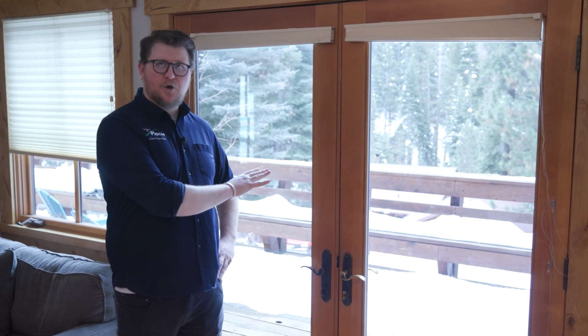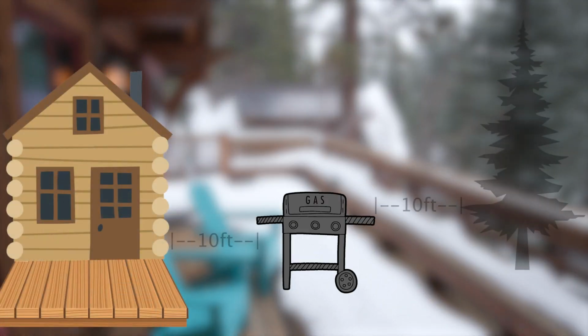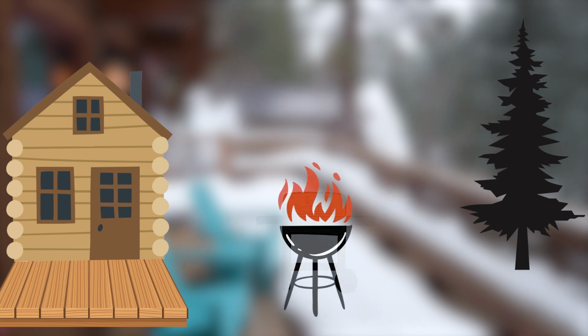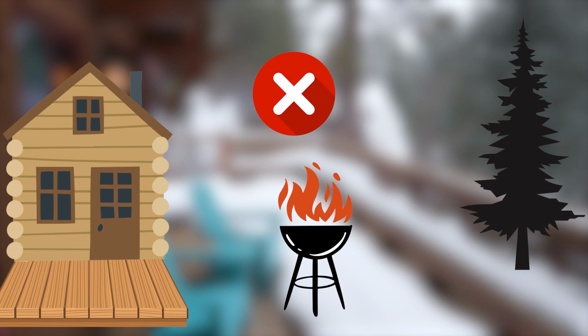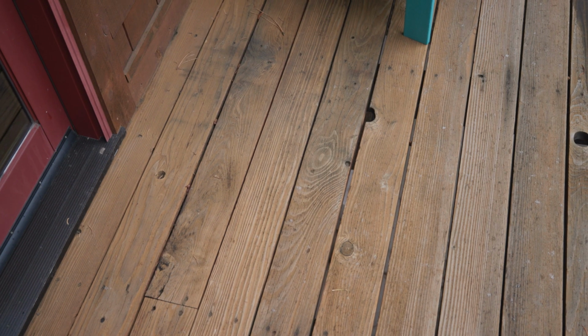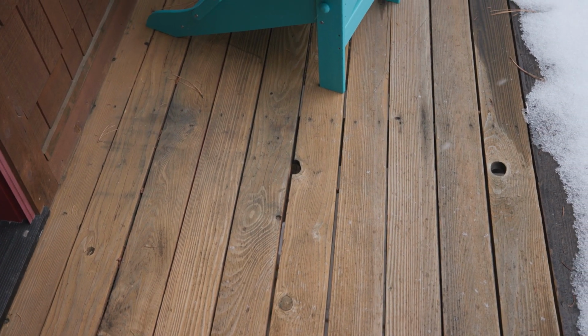Okay, so now we are going to take a look at decks or patio areas. So gas grills that are 10 feet or further from a flammable structure or material are allowed without any additional requirements. This is not to be confused with wood pellet or charcoal grills, as these are not allowed no matter the distance to a flammable object. An example of a flammable structure would be a wood or composite deck, for instance.